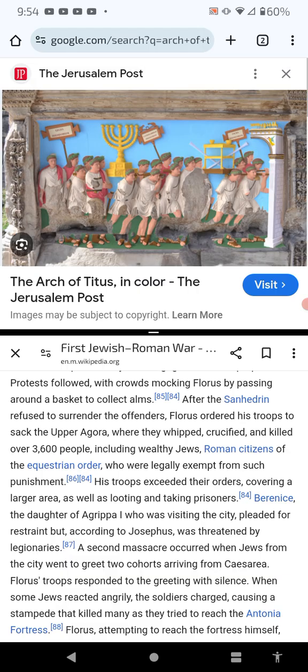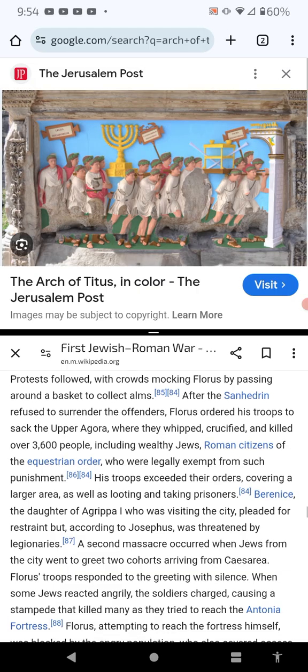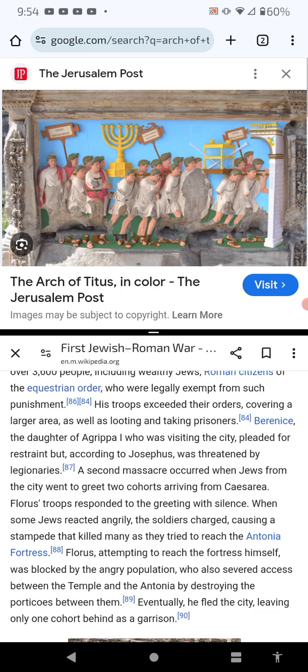Berenice, the daughter of Agrippa I, who was visiting the city, pleaded for restraint, but, according to Josephus, was threatened by legionnaires. I'm pretty sure she wasn't so sympathetic. One of those Herods, they were set up as pretty much governors, kings over Judea. So this is pretty much the territory they were set up over. Of course, you want peace and you don't want to tear up your own house, so to speak. Not saying he just owned everything, but a random person, when someone goes in their house, they're mad, they're gonna tear up their own house, right? So I'm pretty sure it wasn't out of sympathy. But anyways, these were Edomites, those Herods, as I mentioned before.